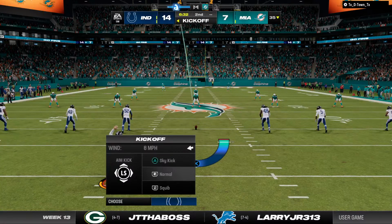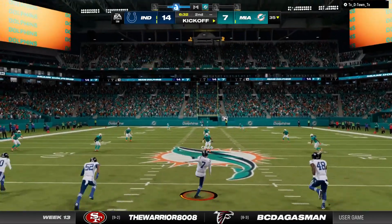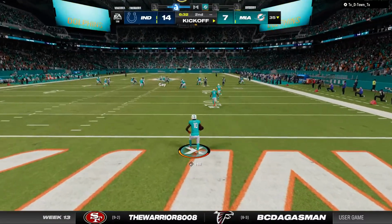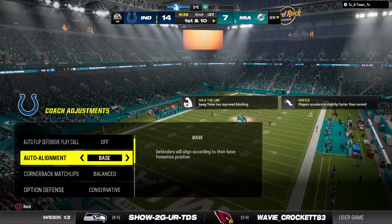Extra point by Gay is up and good. And that makes the score 14-7. After the touchdown, it's Gay to kick this one away. And Hill will opt for the touchback. At their own 25-yard line.